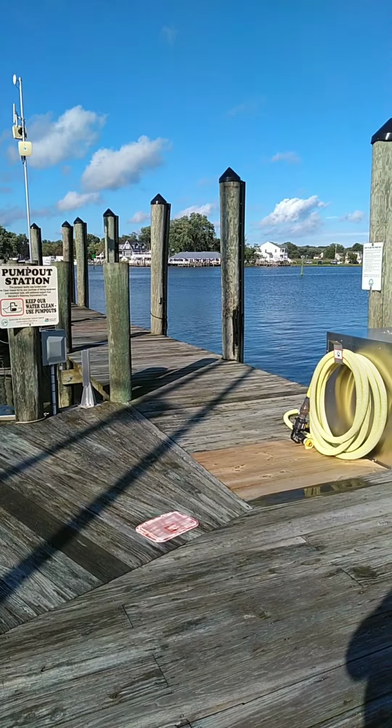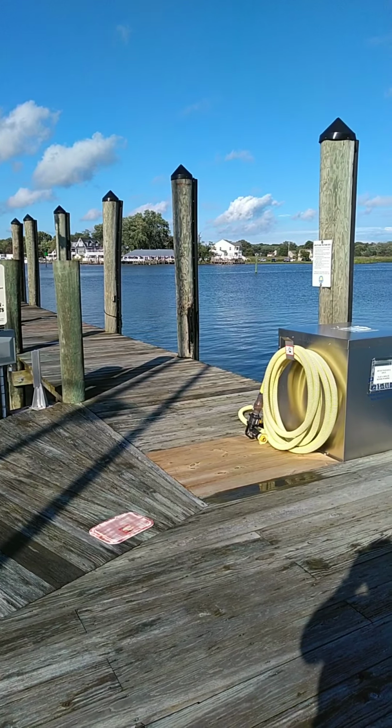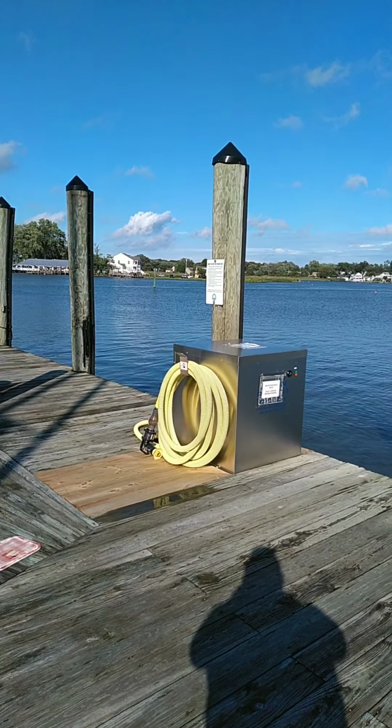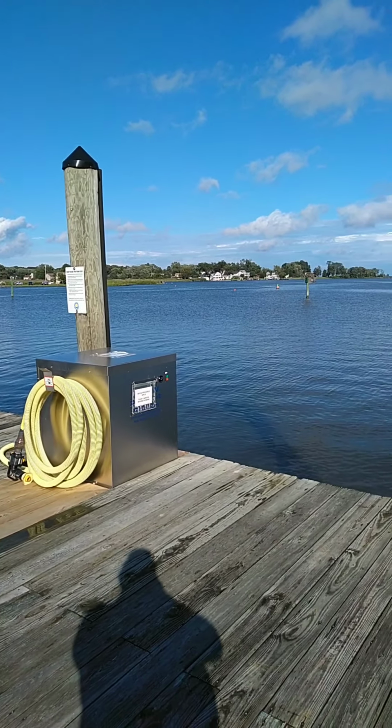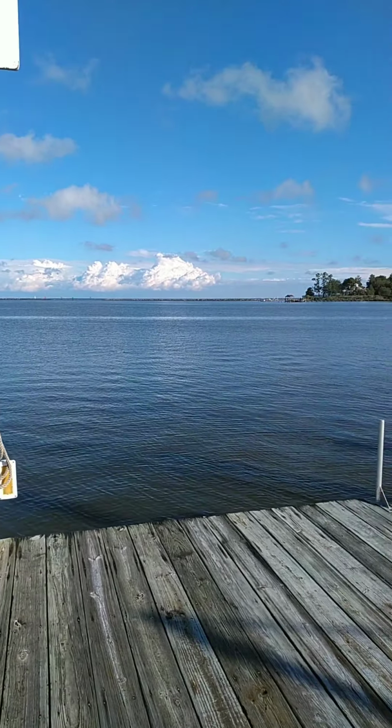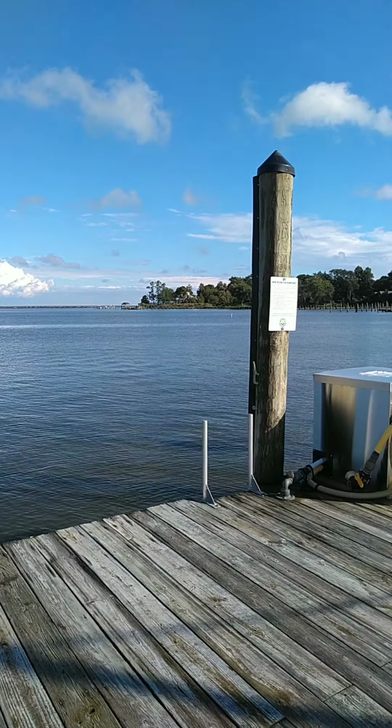And here we have the dock for self-pump out. I believe everything here is self-work for the pump-out station for your sewage tanks, but you have to call the office for specific details on that if there's any fees involved. But it's another way that they make it much nicer and more convenient for you, as well as protecting the bay to be able to make sure everybody enjoys their day.